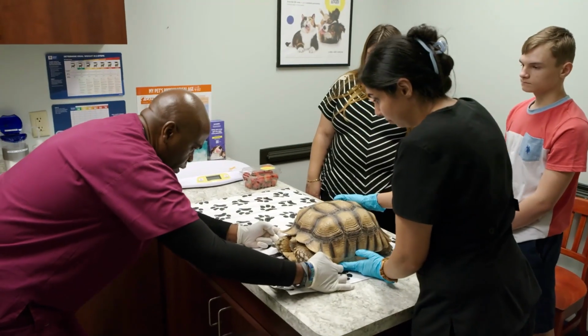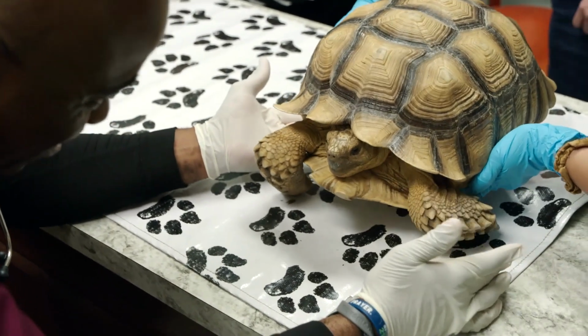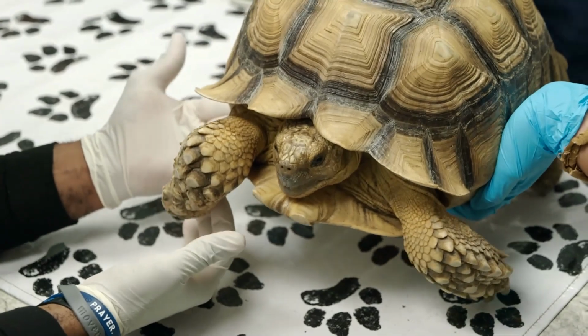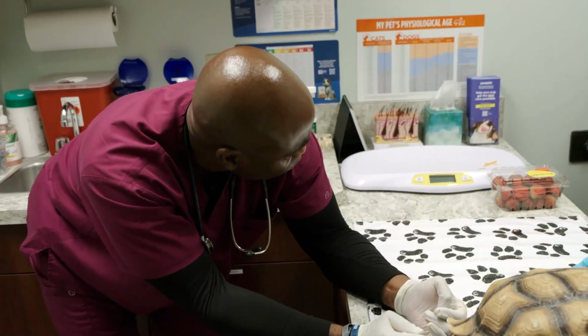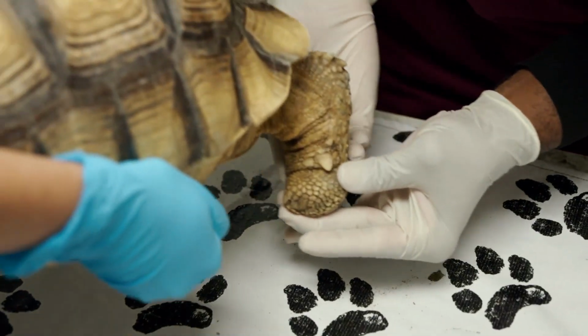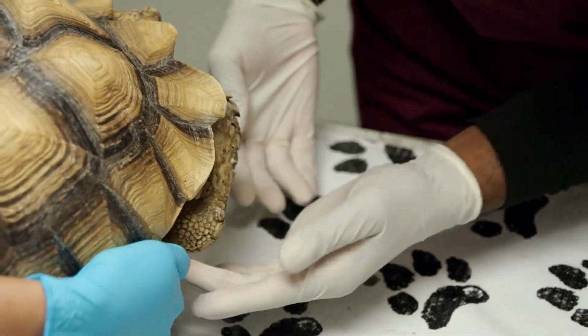Yeah, you can definitely tell that this tissue here is looking devitalized. Is there any way to salvage it? I'll tell you what I'm gonna do. We'll get some x-rays, we'll get some blood work on her, and try to see if this is something we can kind of rehabilitate and maybe bring back. If not, then we may be looking at potential amputation.